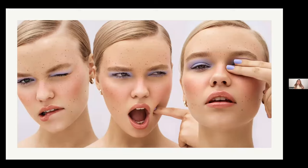And with this image, because you've got the pop of color and everything's consistent, as I spoke about earlier, the nail color is very similar, the eyeshadow is very similar, the backdrop's very similar. It brings it all into a beautiful image, and it really complements the whole image.